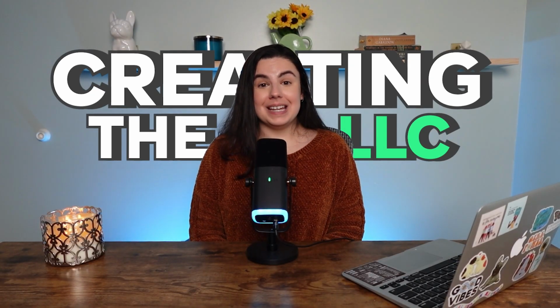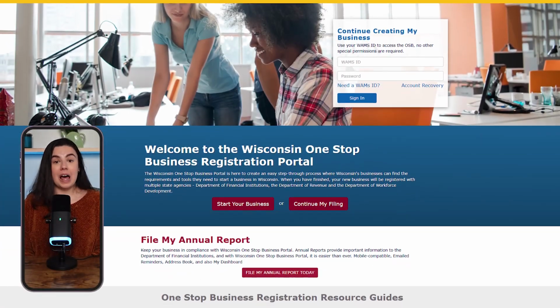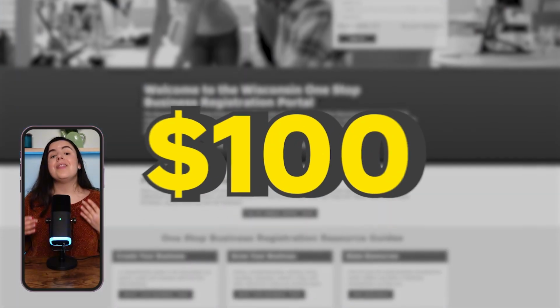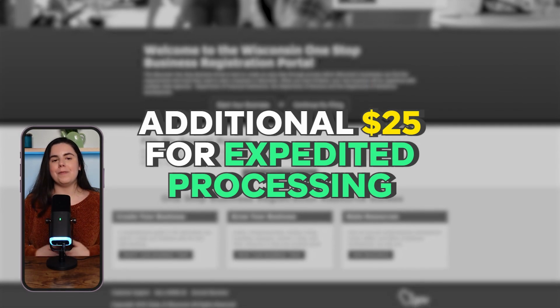Now we can actually move on to creating the LLC. Wisconsin does this by filing the Articles of Organization with the Secretary of State's office. You can go through the application process online through the Wisconsin One-Stop Business Portal. The cost is $100, and they offer expedited processing for an additional $25.